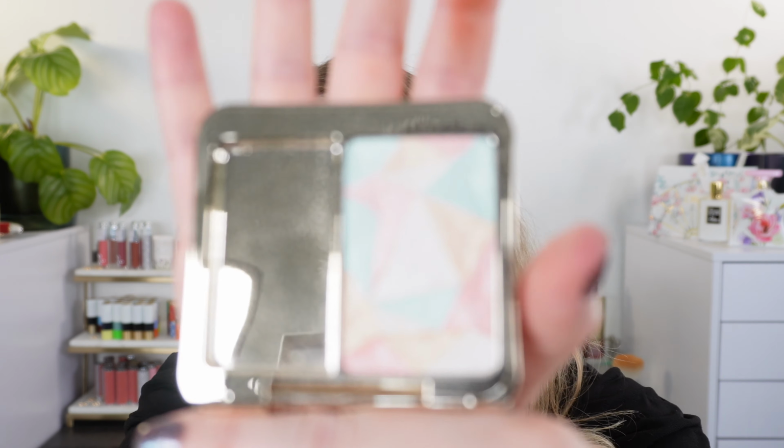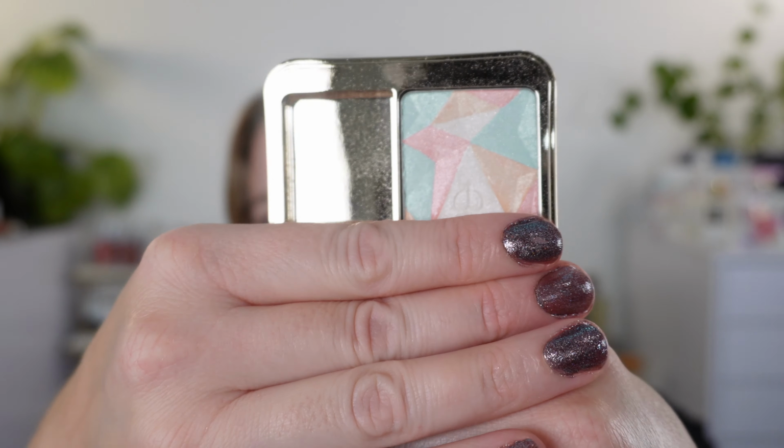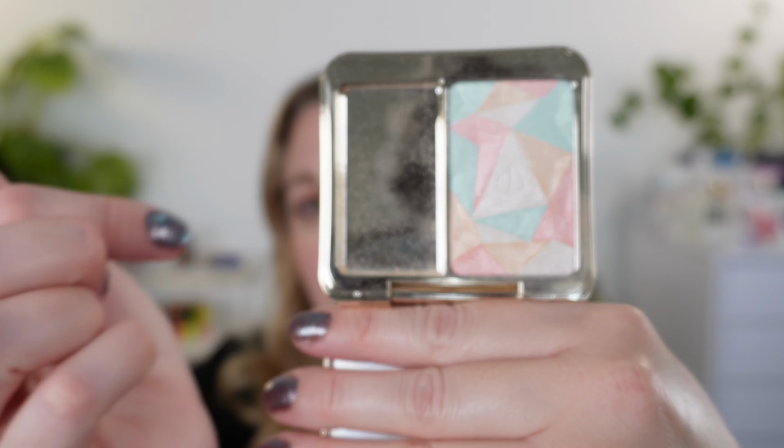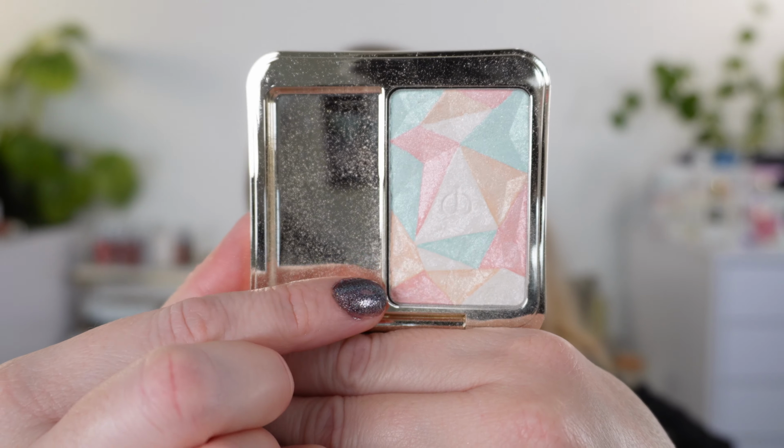So our luminizing face enhancer, this is shade number 106, Dawn of Destiny. I left this half of it untouched, but there is an overspray on here. So it will be a little bit more sparkly if you go straight in. You can see that golden shimmer on there that you don't really see here. That being said, it is a shimmery luminizer regardless.